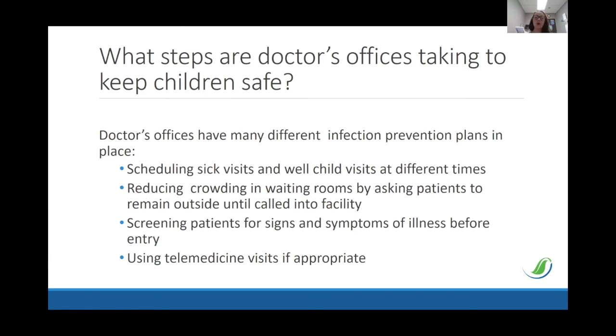All right, so doctors' offices are taking steps in a variety of ways to help prevent spread in the office. So you'll see things like scheduling sick visits and well child visits at different times of the day. You may be asked to wait outside or in your car before coming in, and that's to reduce the crowding in the waiting rooms. Most doctors' offices are screening patients for signs and symptoms of the illness before you can come in. And then there are some reasons why you could use telemedicine visits instead of going into the doctor as well.